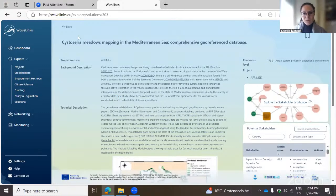So you see here one solution, for example, that is sourced, and there are different solutions. These may be technical solutions, or approaches and methodologies that, when they are applied, would have an impact towards the mission objectives and targets. And that is, of course, the aim of the mission Restore Our Ocean and Waters, and the aim of the projects that collaborate here in Wavelinks. So how can we achieve that? How can we create this impact based on the solutions?